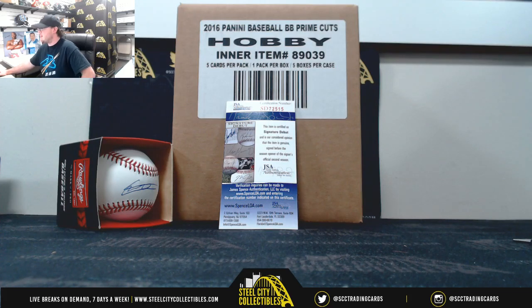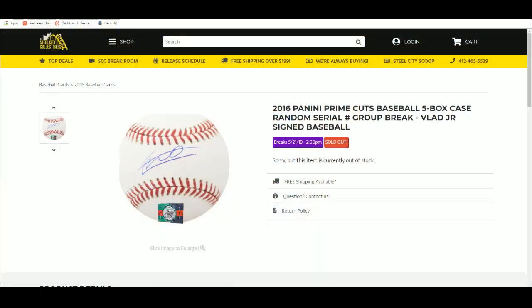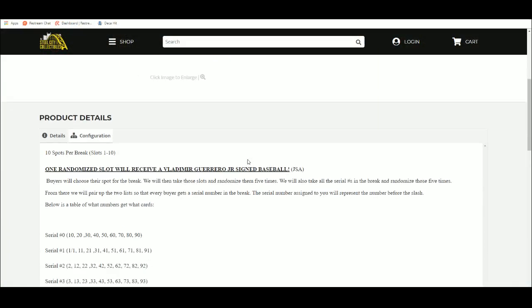All right, everybody, our next break here is a 2016 Panini Prime Cuts Baseball 5-box case, random serial number break, with the prize of a Vlad Jr. signed baseball. See it right there. We'll bring you over to this screen. 10 spots. One of those spots receives the Vladimir Guerrero Jr. signed baseball, certified by JSA.